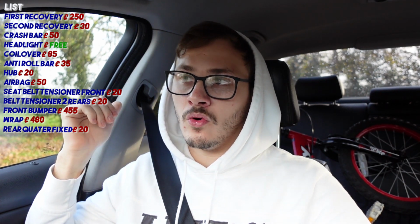And then I also got the rear quarter fixed at the same time before I wrapped it, which I didn't have to do, but I'm adding that in. That cost me 20 quid. So I got the rear quarter pulled out, fillered, and made the body line a hell of a lot better than what it was, because that really would have annoyed me if I wrapped it and that was still there.